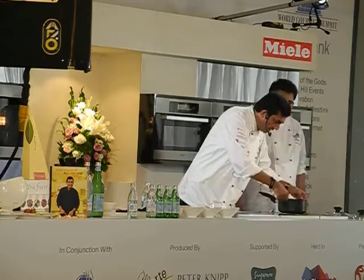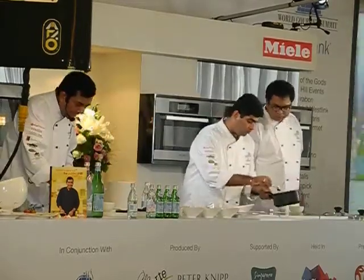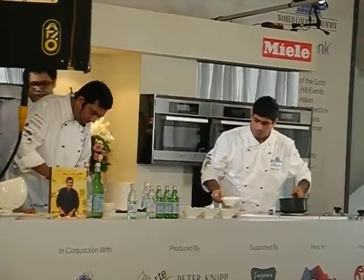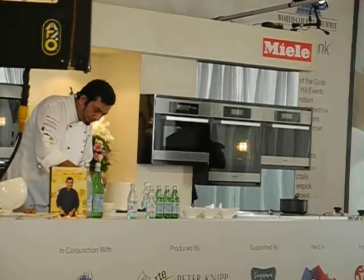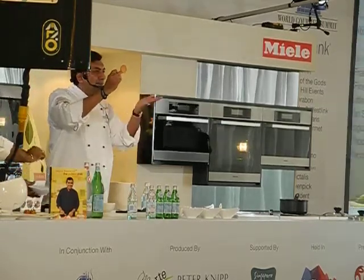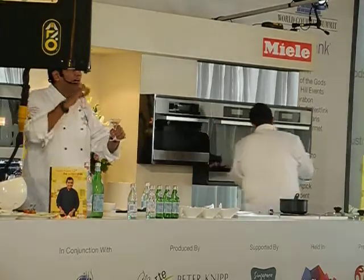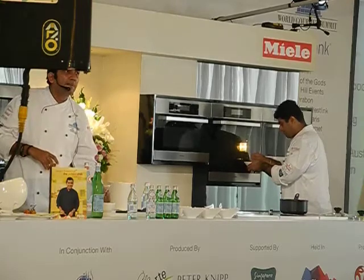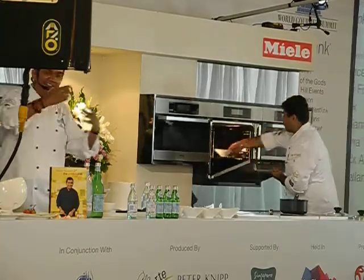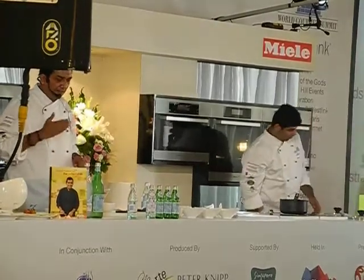Okay, so let's now see if this one works. What I have here is some normal white bread. Make it crisp. You can toast it, you can pan fry it, and lace it with a little honey. That's it. And we make an Indian dish called Shahi Tukda, which is actually fried bread with sugar, and we use malai, which is milk that's cooked, and the milk skin we use for that.